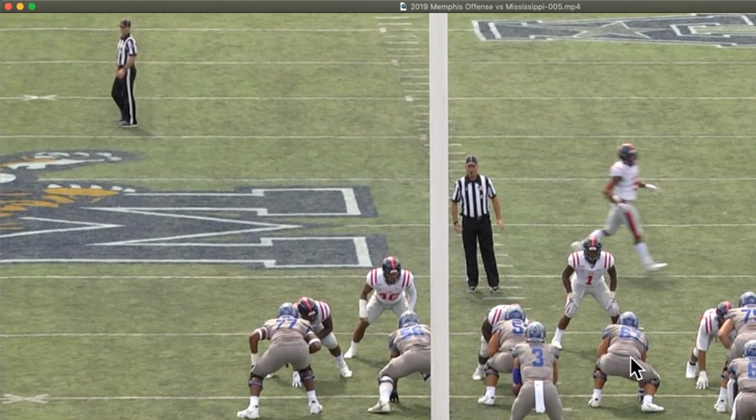One of the downsides of that is that if that backer triggers really quickly, then you can't get off that block in time to be able to get a good block on him. So you end up stuck on the combo, stuck on the double team, and you don't get your hands on the backer.